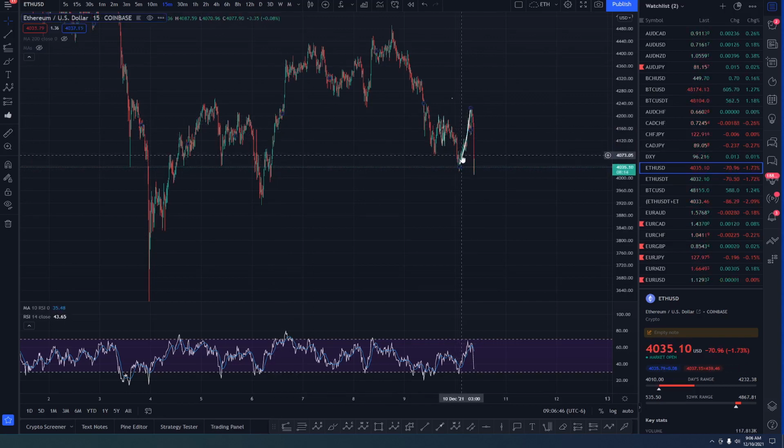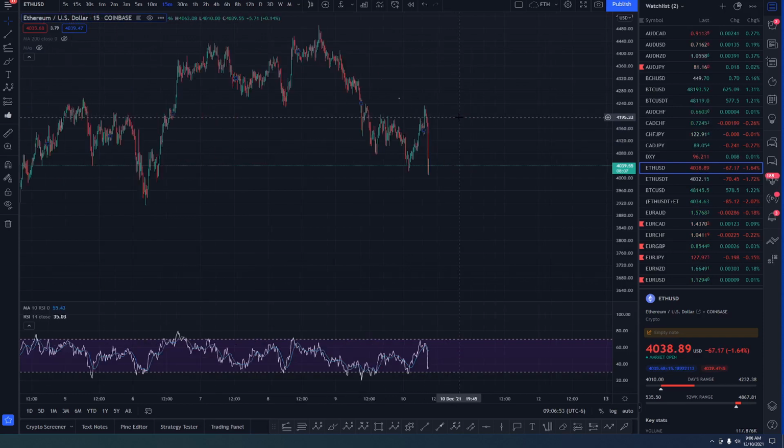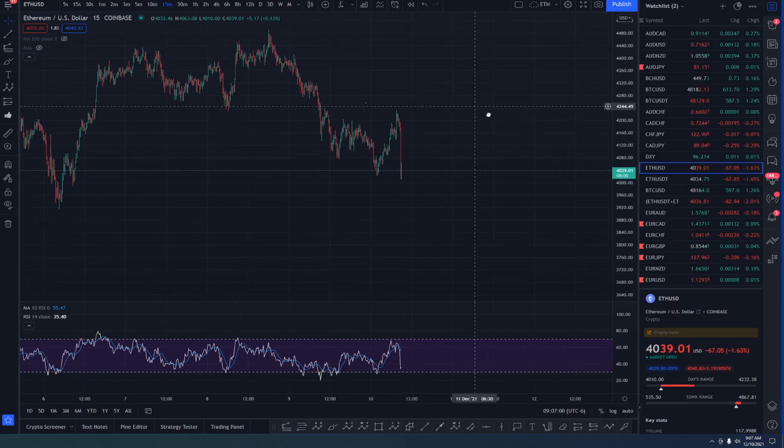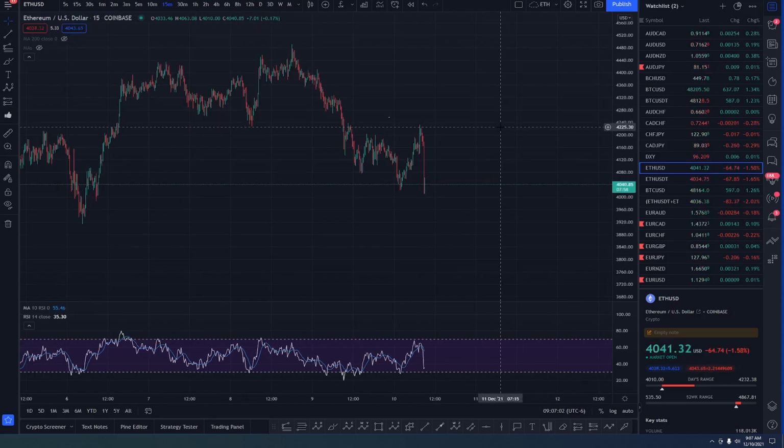So who needs me to go over how we entered this trade in Elite? If you weren't in there and didn't know where to enter short, why we entered, I feel like that's something I should go over. But does anybody want me to talk through that just for a minute? Let me do it anyway, even if nobody's piping up.